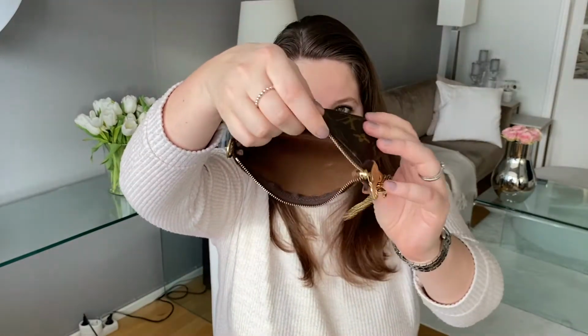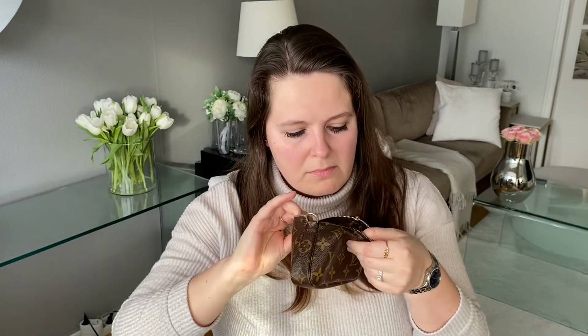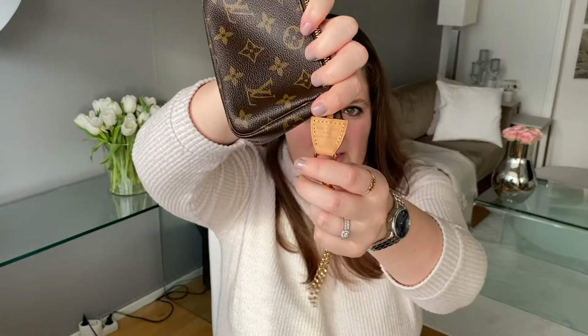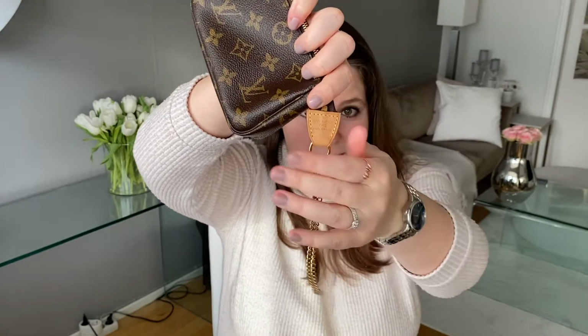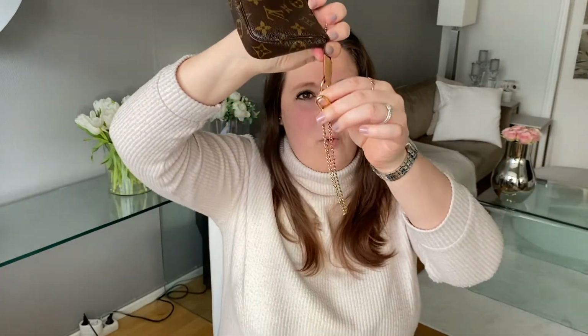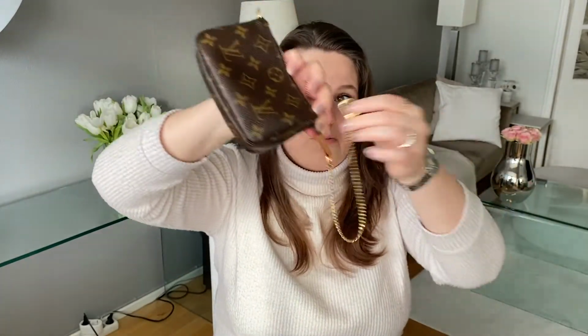And yeah, now we can actually have a look at it, what it looks like empty. So it has like a fabric lining, a brown fabric lining, and zipper. Here it says Louis Vuitton Paris, made in France. Maybe you can read it. Sorry, if not. It comes with this chain that you can attach from one side to do whatever you want.